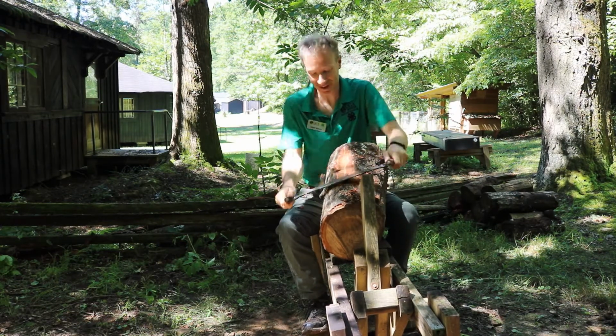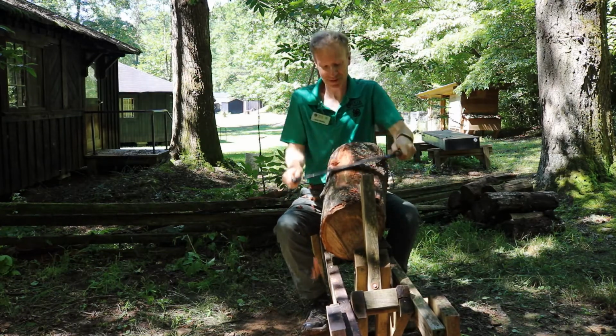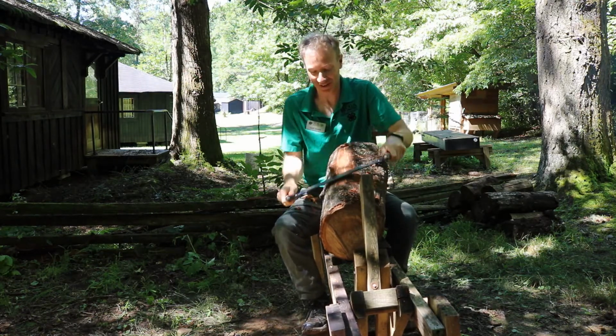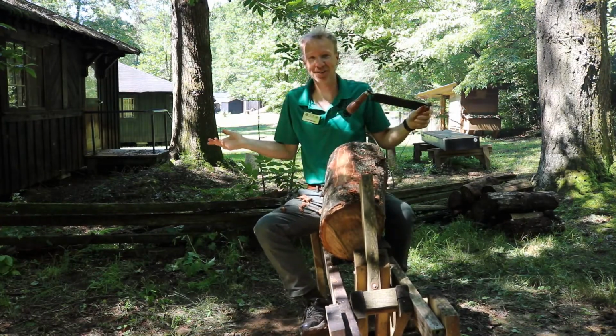It's a lot of fun to do. And this is a nice piece of red oak here. It smells really good as I'm shaving it. Of course, they get really dirty, but that's life as a pioneer.